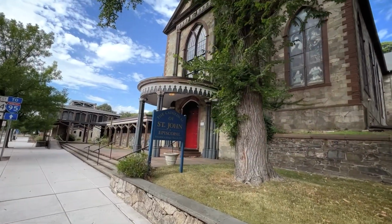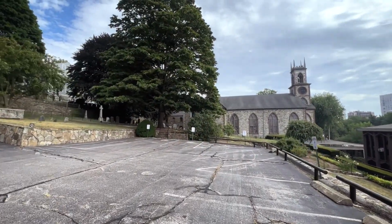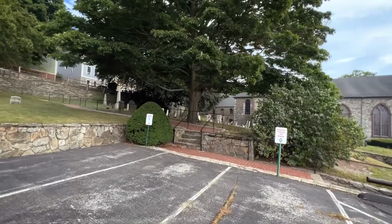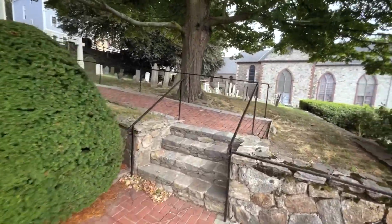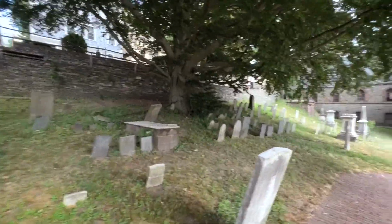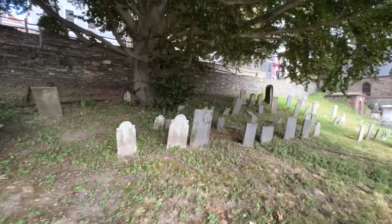Here's the Cathedral of St. John. Both Lovecraft and Poe liked to haunt this graveyard and invoke moody, dark, atmospheric surroundings, possibly inspiring some of their more chilling tales. I think if we came back here in a few hours at sunset or even after dark, it would be probably a lot creepier and spookier.